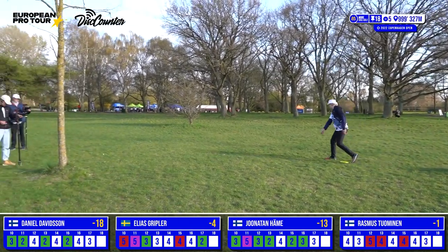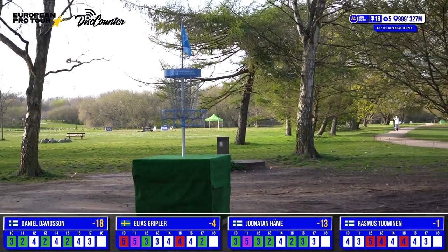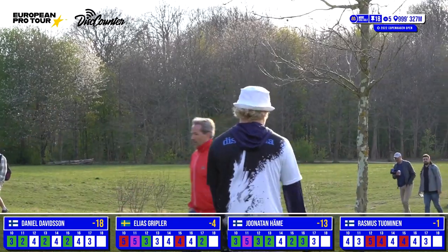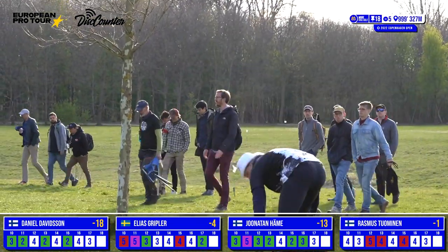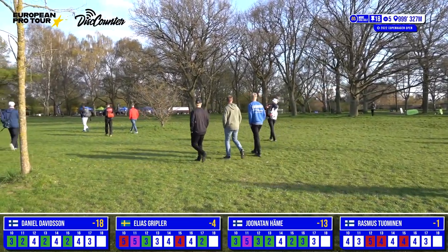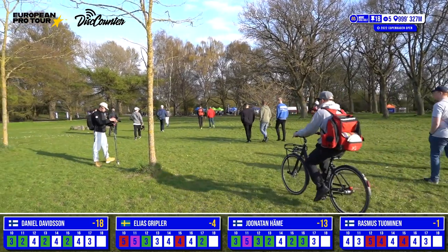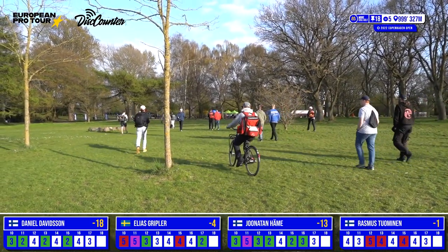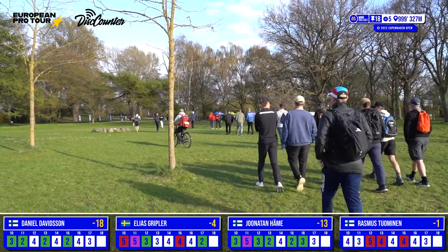Let's see. Looks pretty decent. Skip. Okay. Not so close from the basket. He will have to work for the birdie. But again, we are talking about Daniel here. He left himself a little tester putter. I think the way his putting looked throughout the round, he's going to have no issues there. Yeah, should be okay. So let's see.